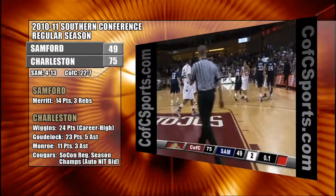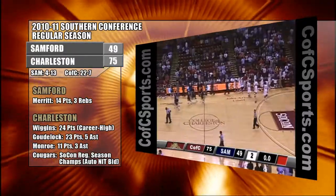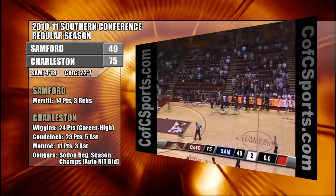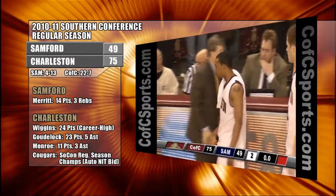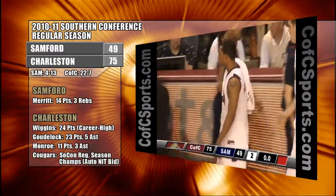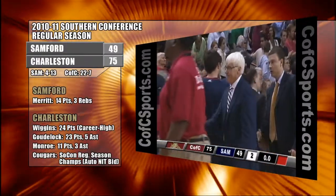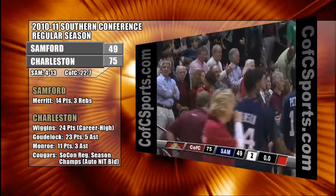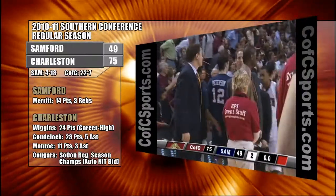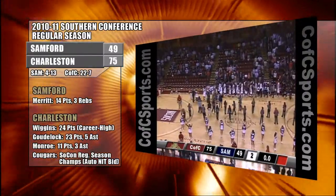One. Ladies and gentlemen, for the first time since 1999, the College of Charleston is regular season champions of the Southern Conference as they win it tonight over the Samford Bulldogs, 75-49. And tomorrow evening, as the Cougars improved to 14-2 in conference play, 22-7 overall. And again tonight, on a night when they were not shooting their best, the defense just stepped up in a big way.